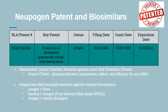Additionally, Pfizer obtained FDA approval in 2018 for Nivastim, the third biosimilar to achieve approval under the Act. Although not filed as a biosimilar, it's important to note that Granix is considered a competitor in terms of safety and efficacy. Amgen has taken an aggressive evergreening approach and has filed several lawsuits against biosimilars.